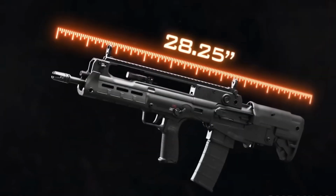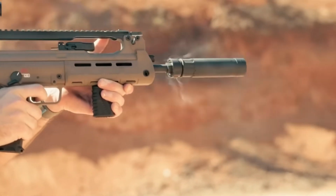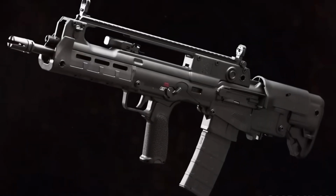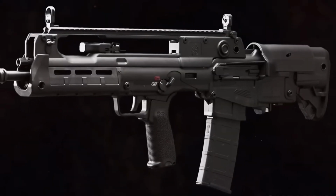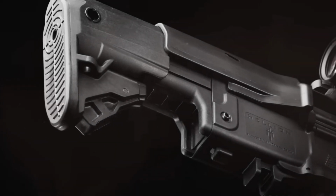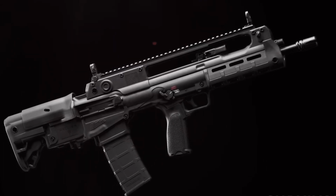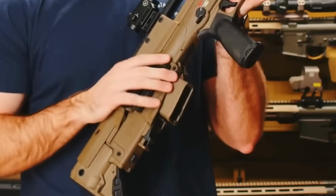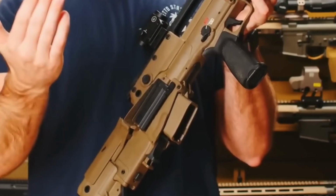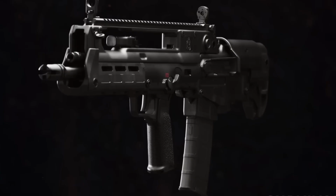One of those changes was adding compatibility with standard AR-15 magazines, which are a little more plentiful in the US than the original VHS-2's G36 mags, regardless of what feeding device is used. The Helion is a 5.56 by 45 millimeter rifle with a 16-in barrel in a package that's only 28.25 in long. It uses a short-stroke gas piston system with 2 settings of adjustment, and it weighs 8 pounds unloaded.